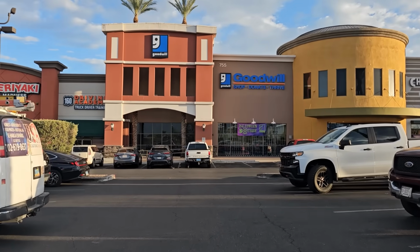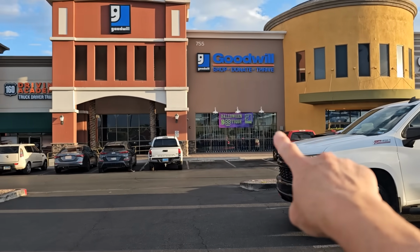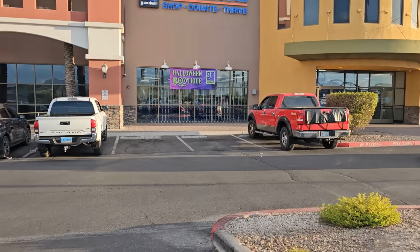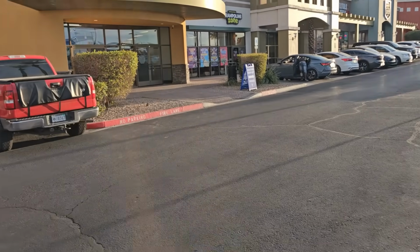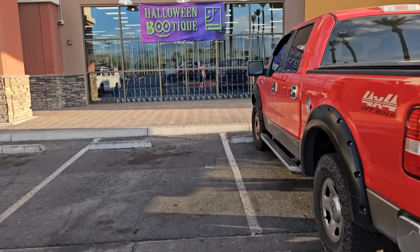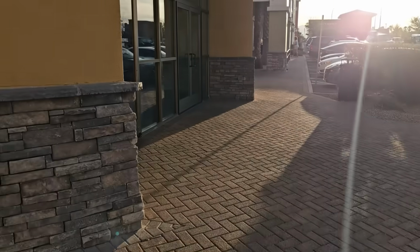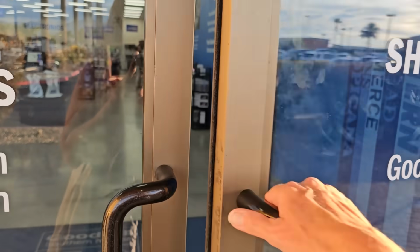It's been quite a few weeks since we visited this Goodwill, and I'm excited because I see a sign. Halloween time is upon us, and Goodwill has their Halloween boutique up. It's usually a big section, several shelves of hard goods and costumes and decor. I can't believe it's already that time of year again. But let's go inside and see what they have. Let's go thrifting.